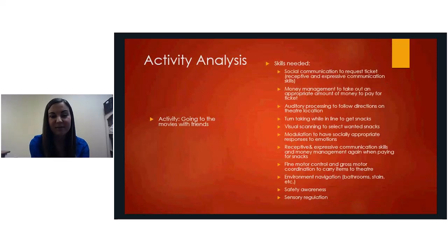For a higher level skill, maybe you want your child to be able to go to the movies with their friends. This is something that an occupational therapist can absolutely use activity analysis with to help break those skills down. There are a lot of skills that I've listed here, and I'll quickly run through these with you. First, the child is going to need to have social communication, both from a receptive and an expressive standpoint to request a ticket.